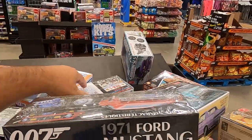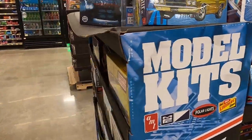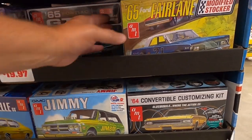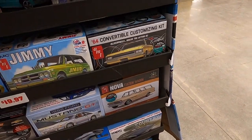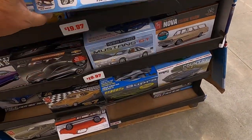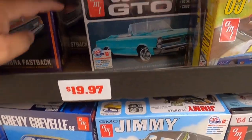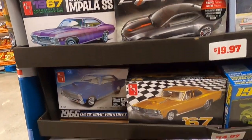And I did a lot more digging too without showing it on the camera. It's kind of hard to dig and put everything on the camera. And pretty much what I dug, everything was the same from behind. Old Jimmy. That 65 GTO, I haven't seen that kit in a long time either. I was surprised to see that.